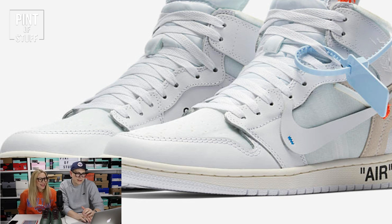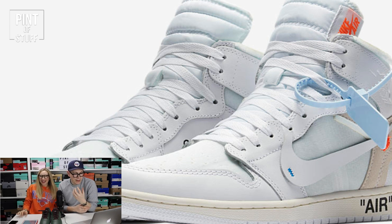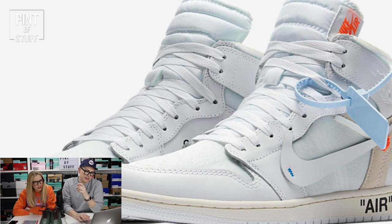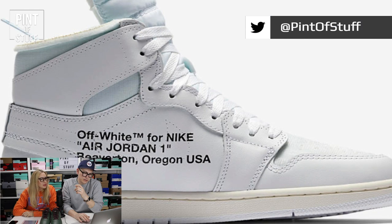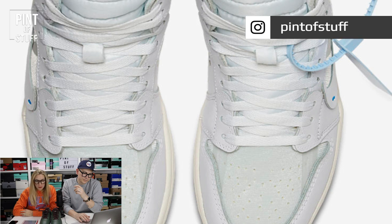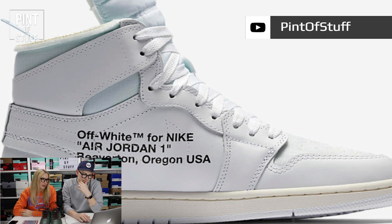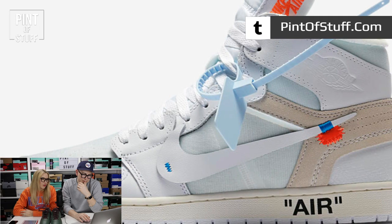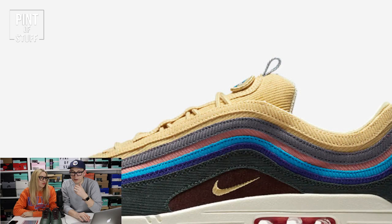Did anybody actually manage to cop the off-white, the European off-white? How many draws did we enter? I think we entered about 6 draws each. Because we did men's and women's sizes, and no luck, and I'm not paying resale on these. I love them. Resale on them is just insane. I'm not doing it. There's other shoes I want. So did anyone get a pair? I hope somebody out there got a pair. I don't know anyone that did.